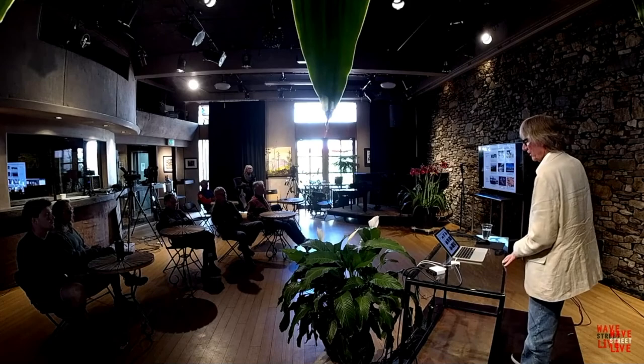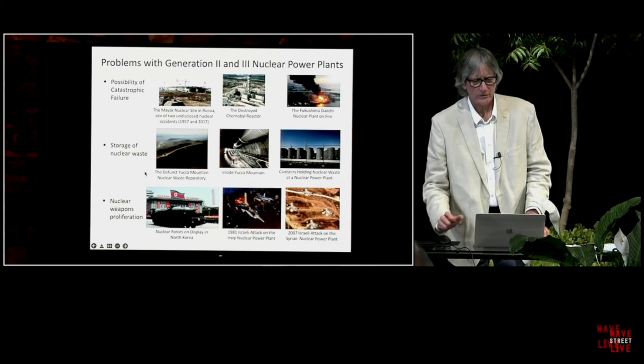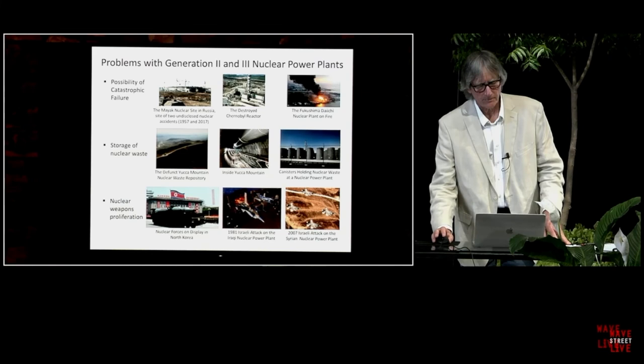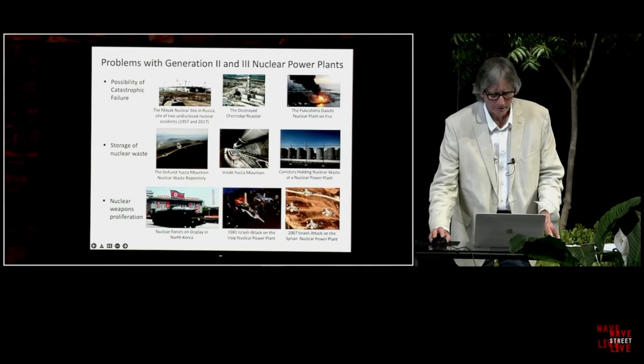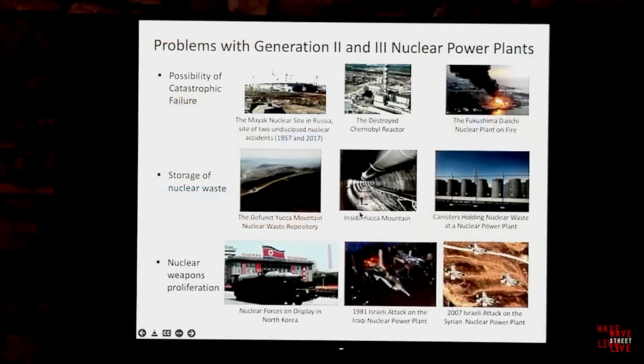The second is the storage of nuclear waste. The waste from these plants is radioactive for tens of thousands of years. For a long time, the answer, and I felt it was a very good answer, was Yucca Mountain Nuclear Waste Repository in Nevada. This is what it looks like. It's this big region right here. Here's what it looks like underground inside Yucca Mountain. And it was going on pretty well.